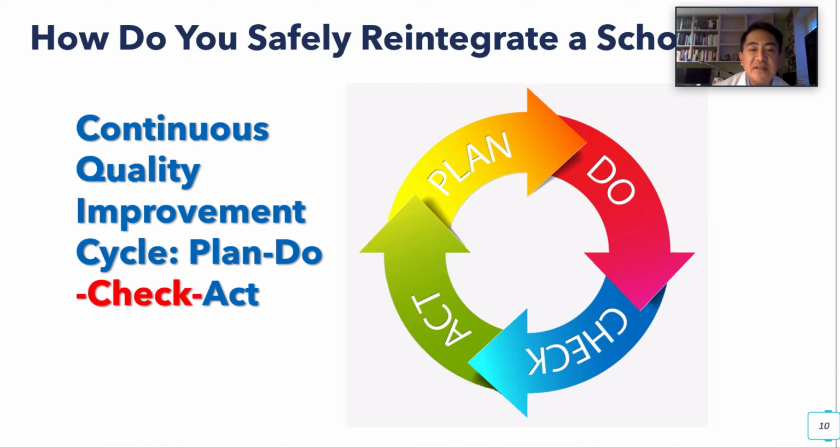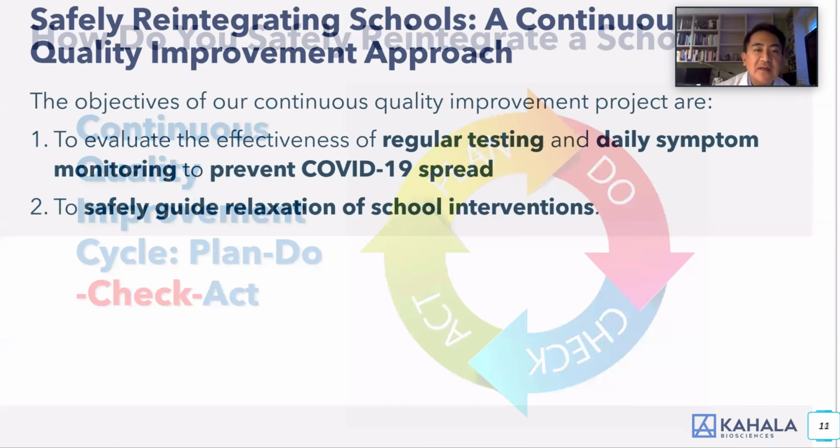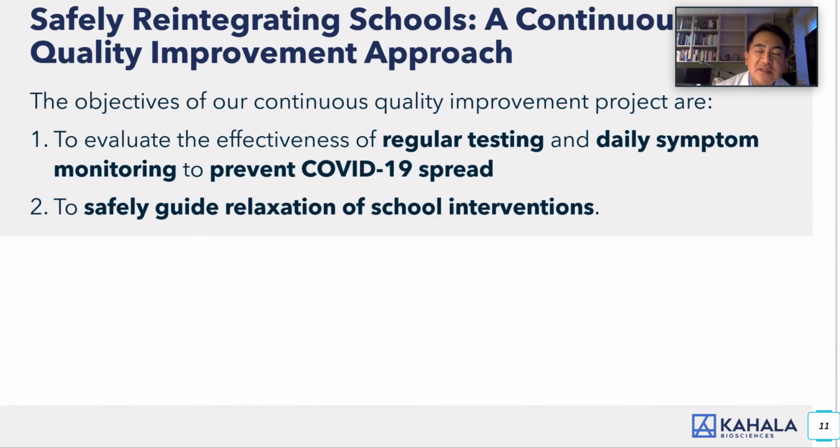We then need to check the outcomes and then perhaps refine how we're actually acting. What Kahala Biosciences is focused on is that checking aspect. We feel it makes much more sense that as you implement your plans, you actually check the outcomes before then progressing to the next phase, perhaps. Safely reintegrating schools in this quality improvement approach attempts to achieve two objectives. The first is to evaluate the effectiveness of regular testing and daily symptom monitoring to prevent COVID-19 spread. And second, to safely guide relaxation of school interventions.